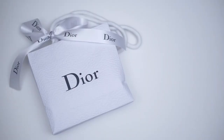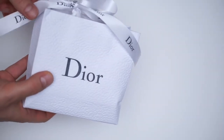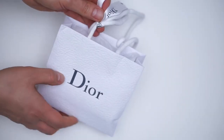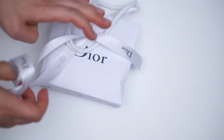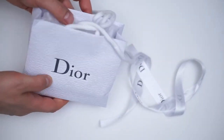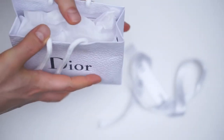Everybody, Dacob here. As promised, here's the unboxing of one of the 40 milliliter Dior babies, as I call them. I'm super happy to have found this one. Finally, they're starting to hit stores or authorized Dior retailers. Not available everywhere, and they're not available in every country, apparently, because a lot of you have been writing me that they're not to be found everywhere. But let's see what we got in the bag.